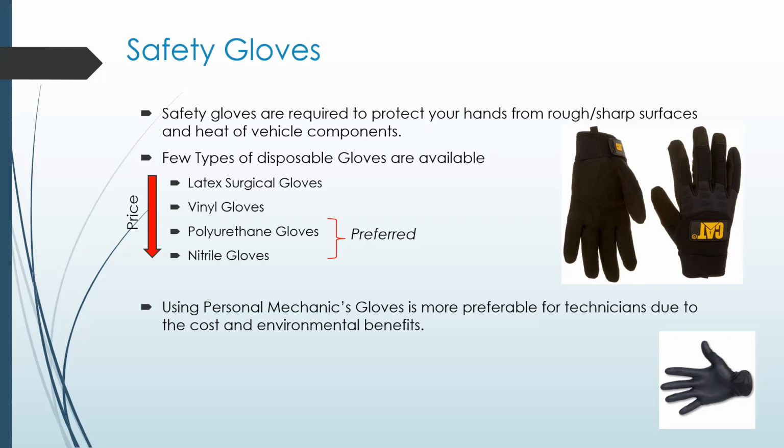Latex surgical gloves are the ones usually available everywhere in the country. Those are not suitable for working on vehicles. They will tear very easily. So vinyl, polyurethane, and nitrile gloves are preferred. The price will be a little bit higher.